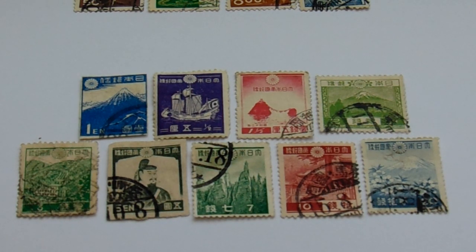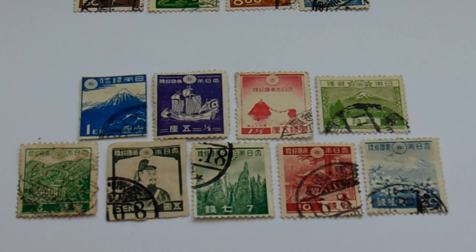Then we go down to the second row. First we start with the green and white, which is a 3. Just a nice mountain view. Gives you an idea of the way of the land, you know. And then your second one, what looks to be like a gray and white, and that's a 5.